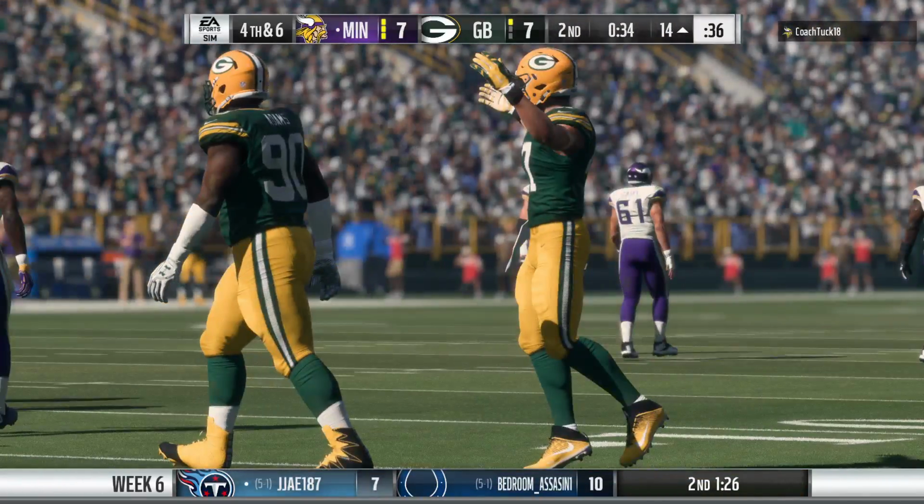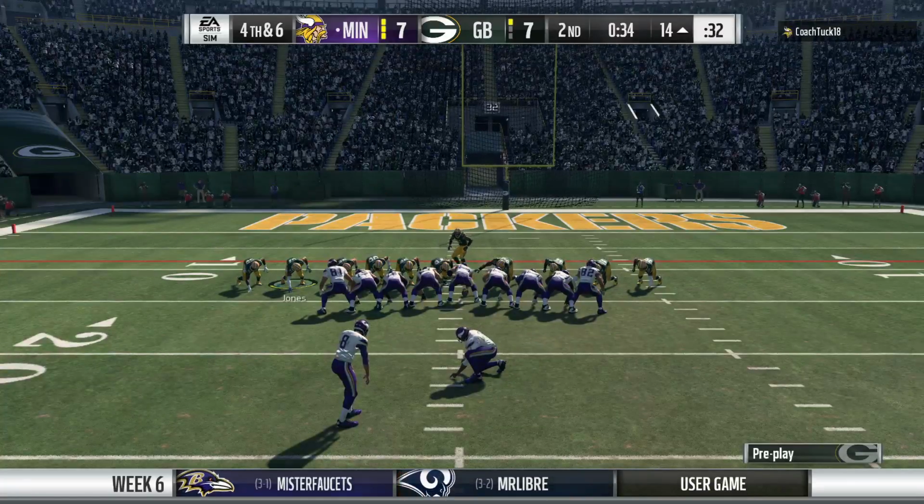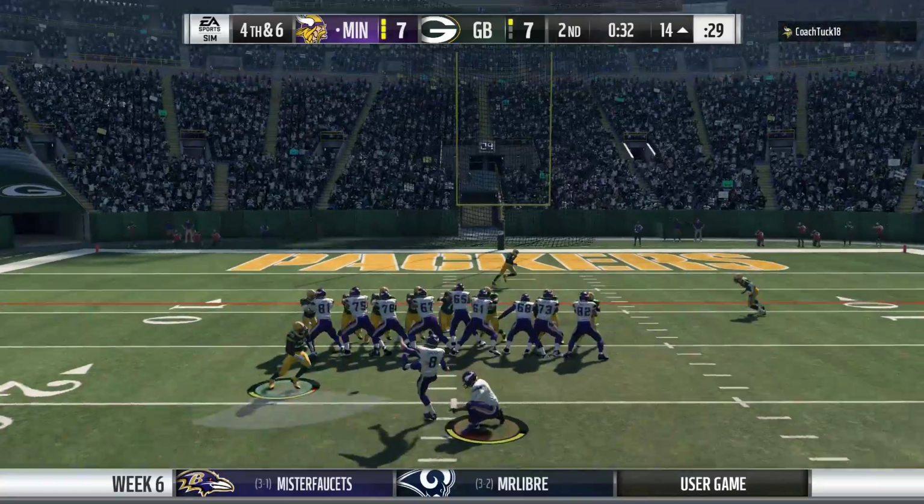Well, he strung it out as far as he could, and I like the fact that he kept his eyes downfield, but he finally ran out of time and room. But I'll take that over forcing it downfield and possibly having it intercepted.